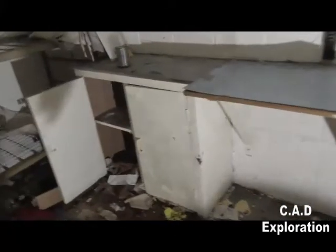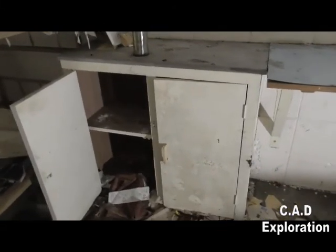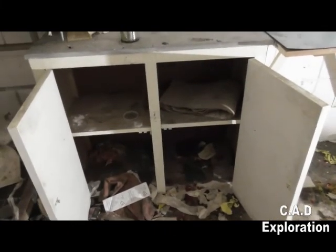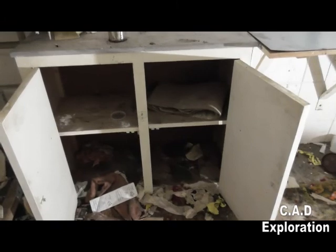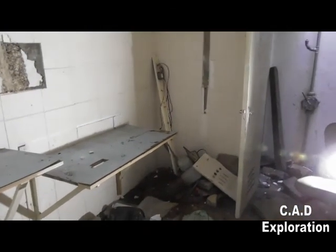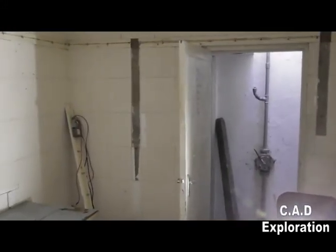Try not to get my shadow in the picture. Here's the cupboard. And there was quite a few artefacts in there last time I came, but they're all gone. Over here we can see that's the door. Trying not to get my light in it.